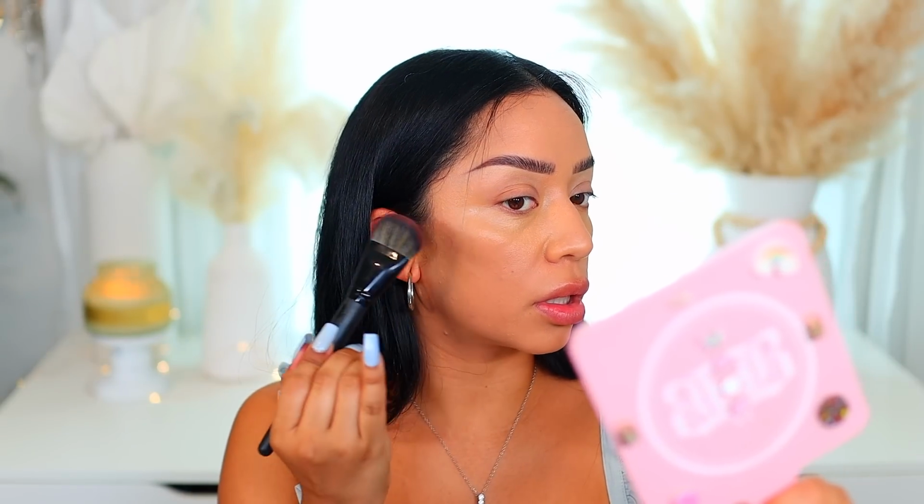I'm gonna go ahead and use my Morphe brush, and I'm gonna tap that in. Oh my gosh. You guys, this color literally reminds me of the NARS Laguna bronzer. The cream contour that I recently showed you guys, remember?